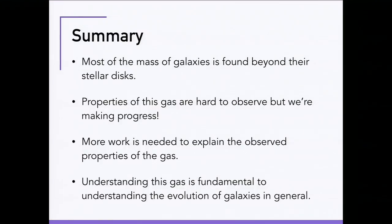Okay, so just to summarize, most of the mass of galaxies is found beyond their stellar disks, I hope I've convinced you, and the outskirts of these galaxies are really important and really interesting. The properties of this gas are hard to observe, but we're making progress. We have actual observations that are connected to galaxies now that we understand. More work is needed to explain the observed properties of this gas.